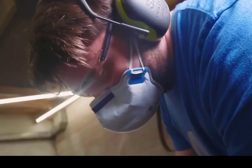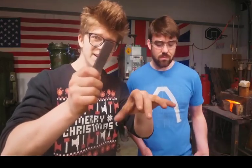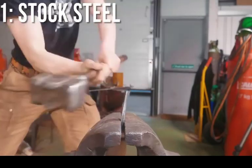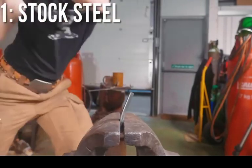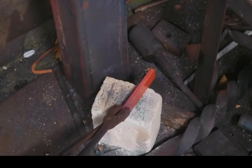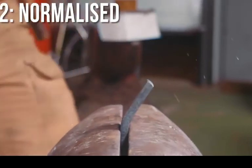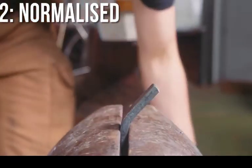To drive home how important this step is, we tested 4 samples of the same material at different stages of the heat treatment process. This was our sample before the heat treatment process, which you will quickly see was the weakest of the bunch. As you can see, the normalized steel sample was ductile with a low yield stress. It took several hammer blows, which it absorbed through plastic deformation. Not ideal characteristics for a sword or knife.